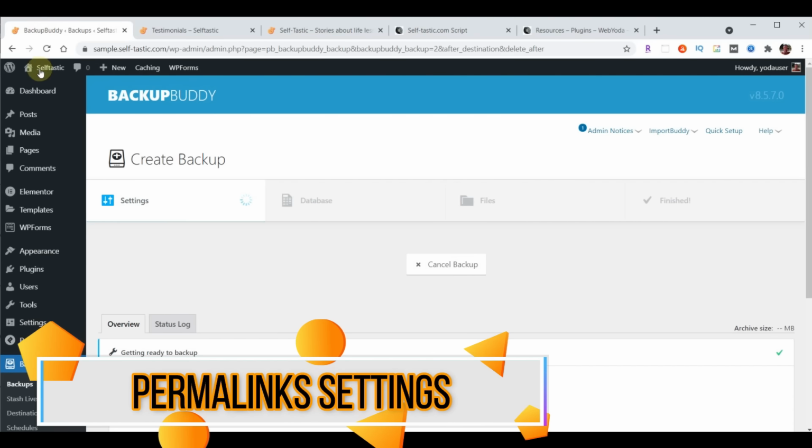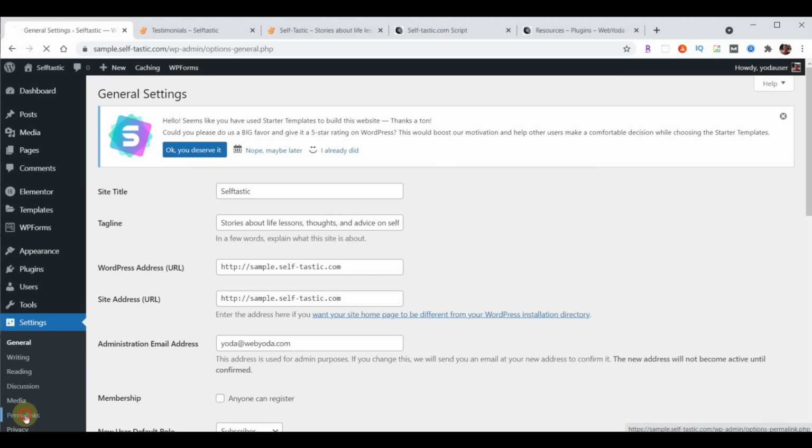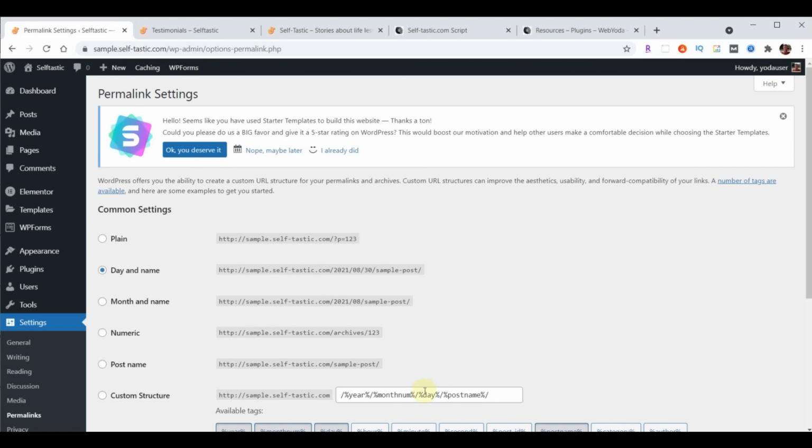If I come back in here and you go to settings and then you go to permalinks, this defines the different ways that your URLs for the pages can show up. By choosing post name as the permalink setting, you are telling WordPress to use the slug name as the page name at the end of your URL.